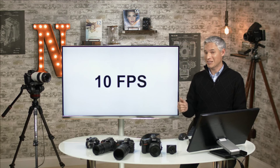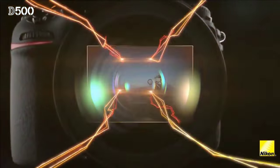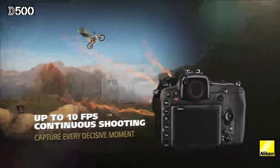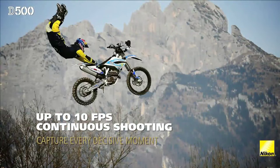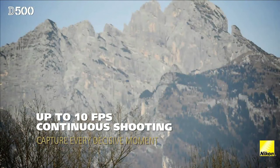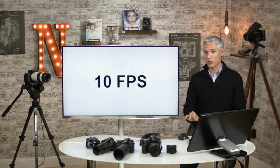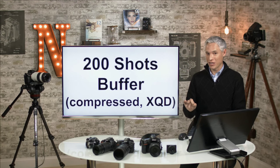That gives it the ability to take 10 pictures every second. That's really, really fast. Most cameras are 3 to 5 pictures per second. Even more expensive cameras, like the D810, can only do 6 frames a second. 10 frames a second is astonishing. And we shoot that all the time for sports with our Canon 7D Mark II, and they hit that exact same number. In fact, you'll see a lot of parallels between the D500 and Canon's competitor, the 7D Mark II.